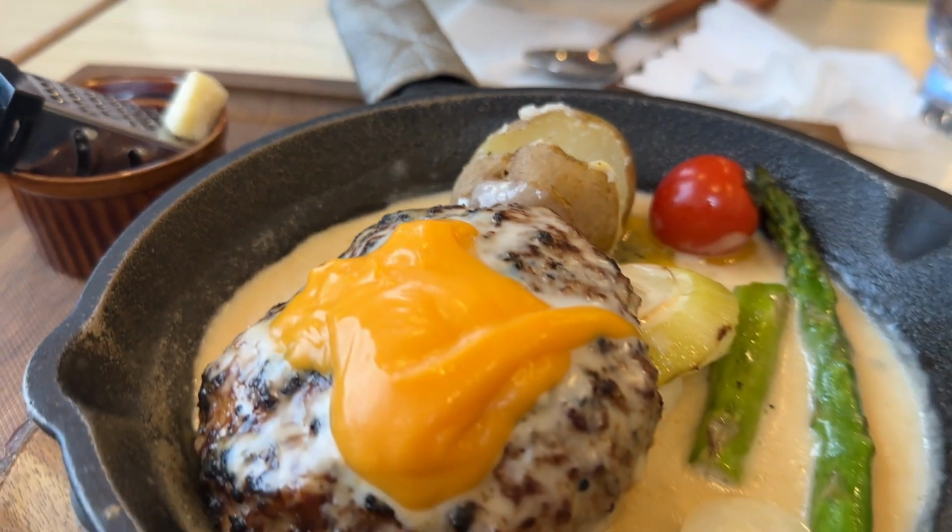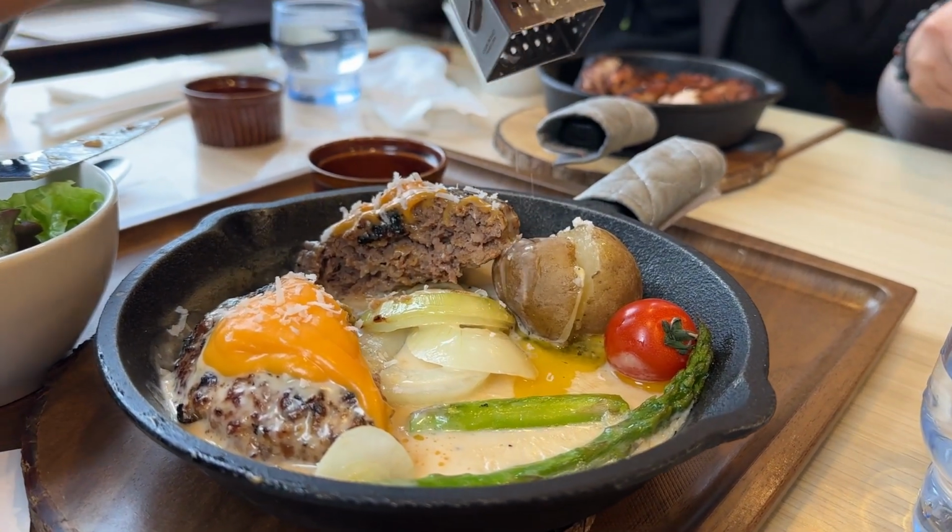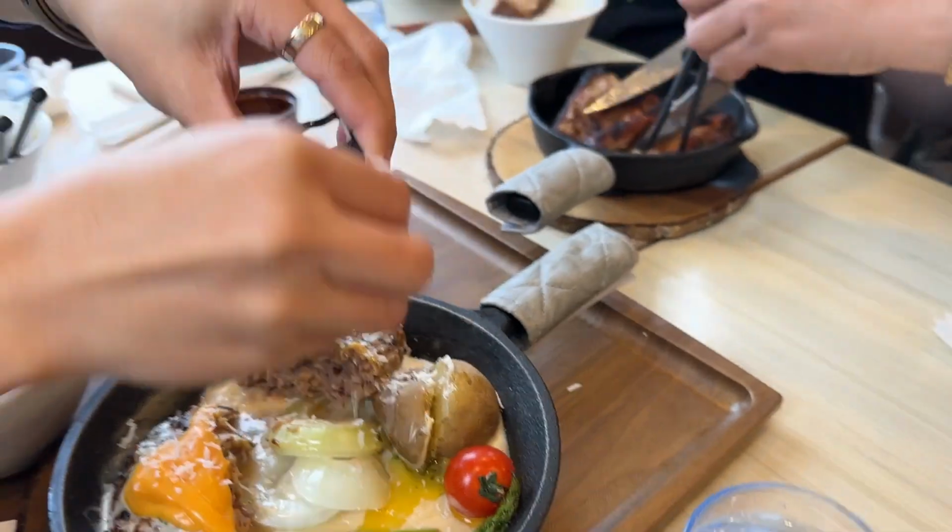Papansin naman ang food natin. Ang ganyan pa nga. Patis-tis pa nga.